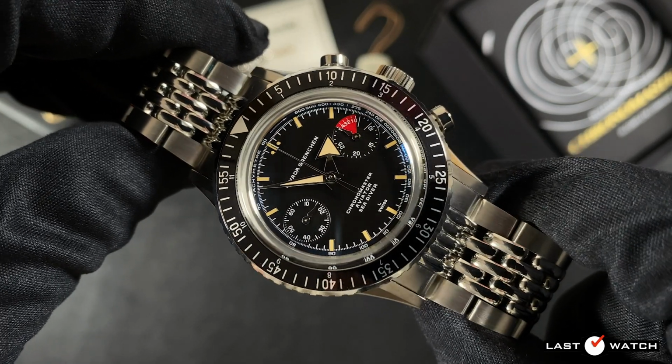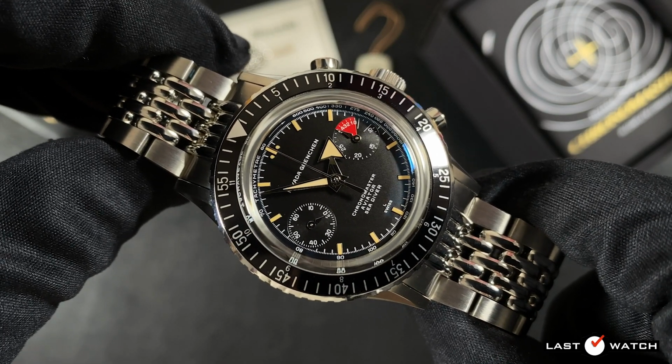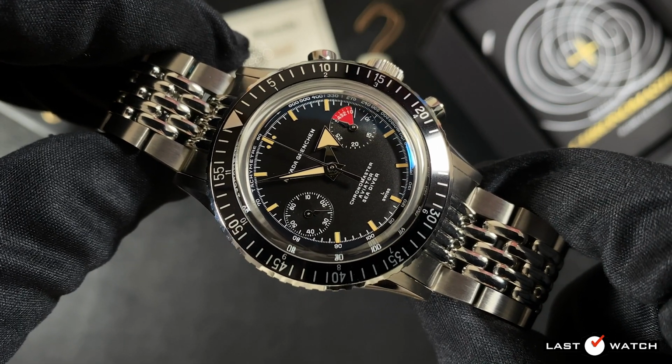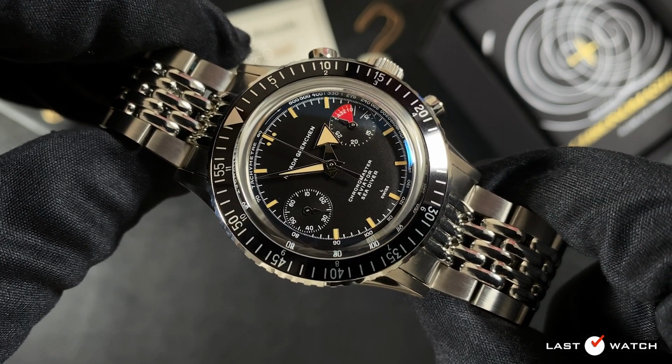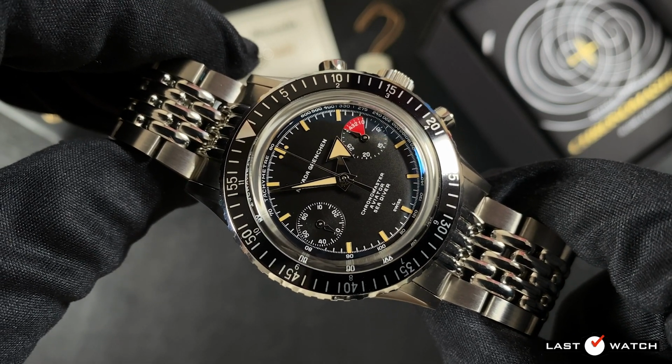Something else the SW510 has, which isn't visible on the dial, is a quickset date complication, which would explain the ghost position on the crown. So why have Nivada opted for a date complication? Well, I guess that comes down to cost saving and stock management.